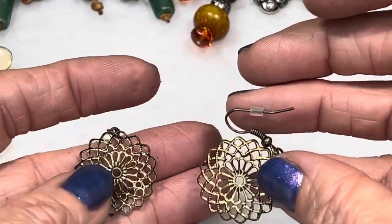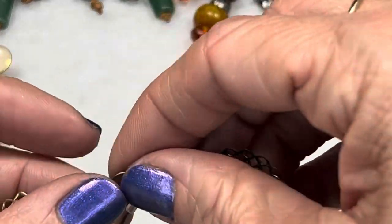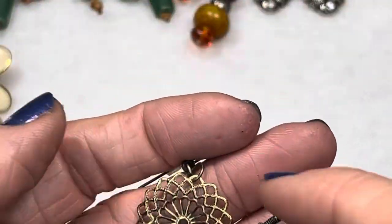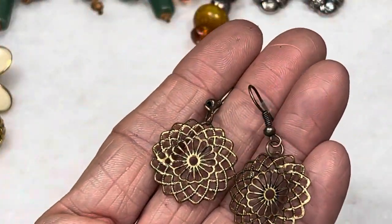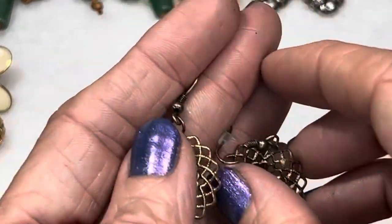Okay, here's a much simpler, much cheaper, definitely more modern costume jewelry. You know, sort of open work, circular gold tone hook earrings there. They're very light.